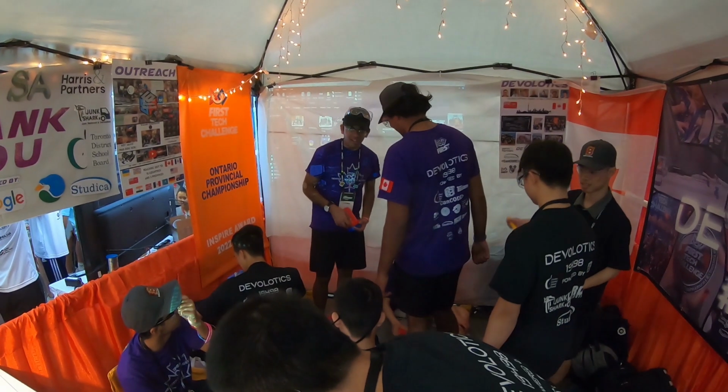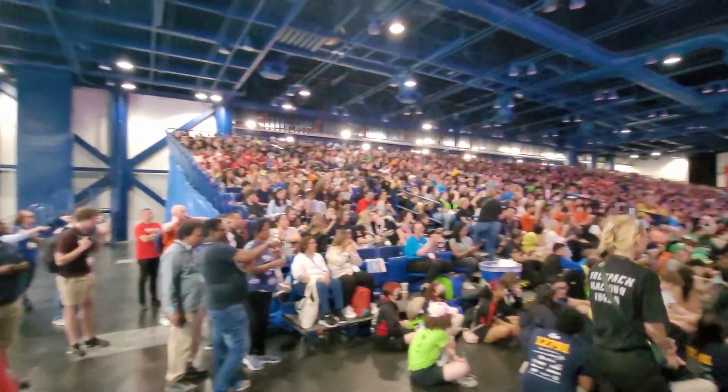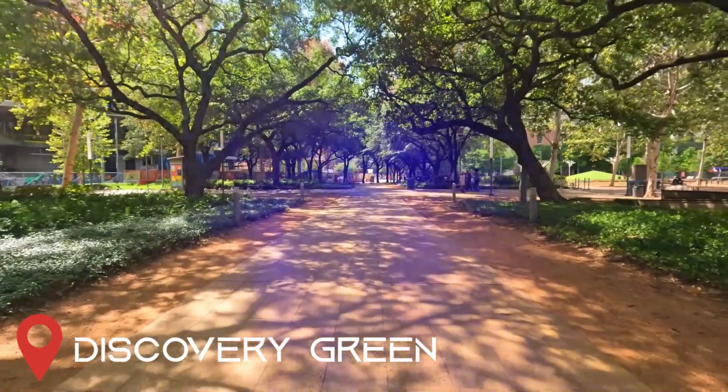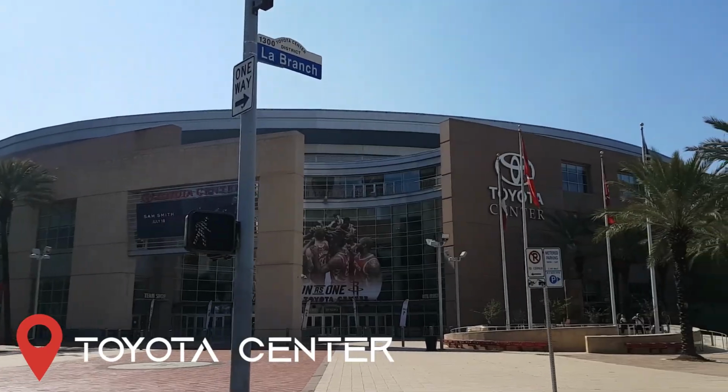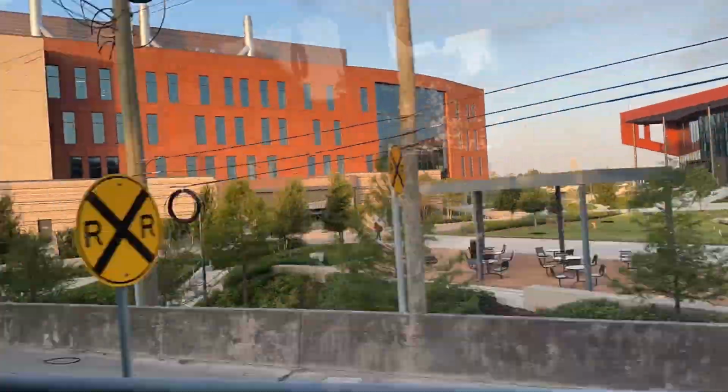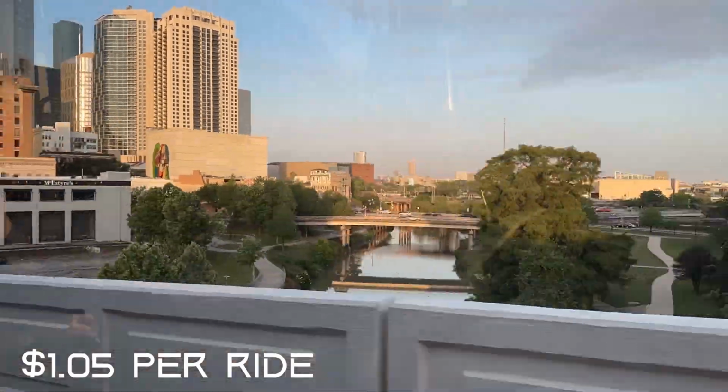After we set up our pits, we then explored the convention center and headed back, making some stops along the way. We rode the streetcar back from Main Street all the way to Cavalcade. It only took us $1.05 for the metro, which is pretty cheap as it takes you all across the city.